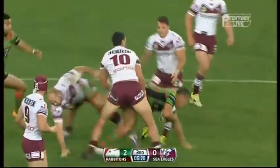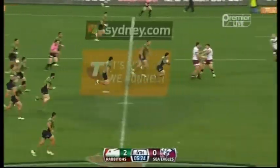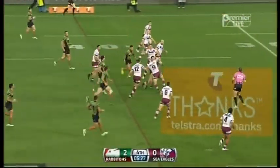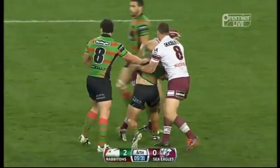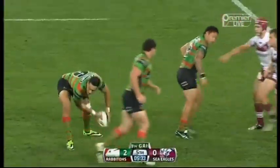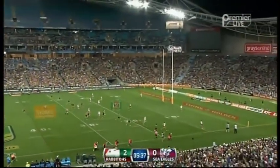And Sam Burgess up towards halfway. And a quick play the ball, and Isaac Luke ducks away. There were no markers. In fact, they had their backs turned. Markers retiring. They had their backs turned on the play. That's unforgivable. Not at this stage of the game, surely.